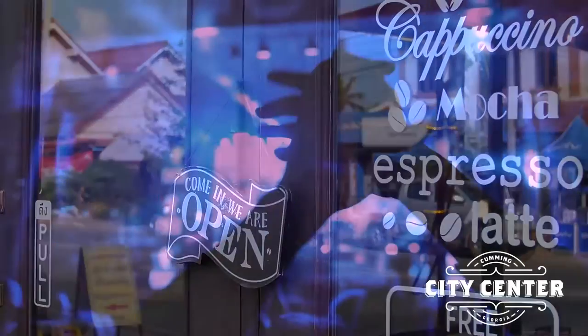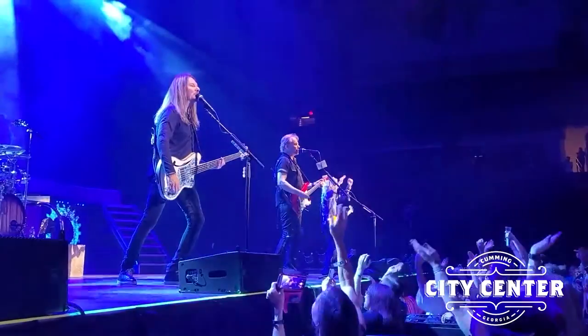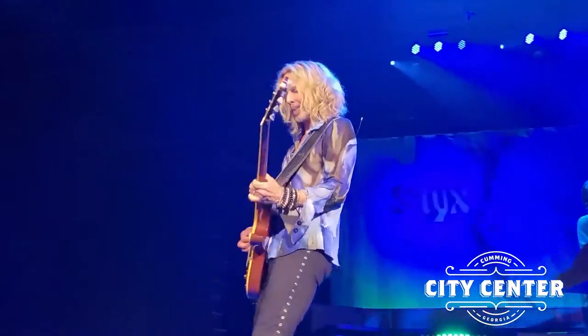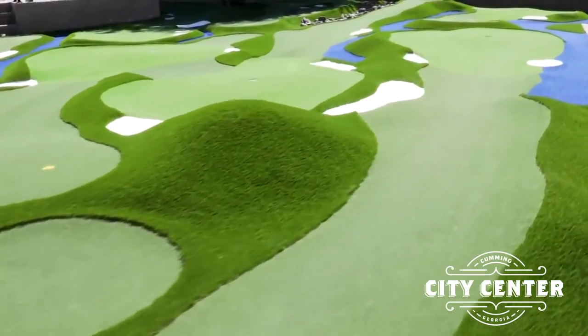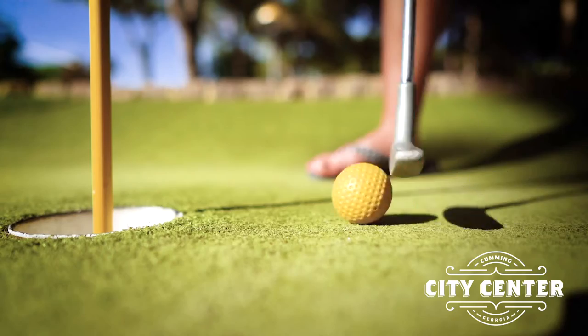At the center of it all, you'll find a state-of-the-art amphitheater where you can sit on a terrace lawn and enjoy some of the best national, regional, and local entertainment acts. Or wander over to the 18-hole putt-putt course modeled after some of the most famous golf courses in the world.